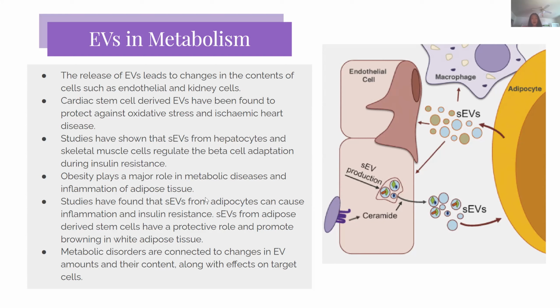Metabolic disorders are connected to changes in EV amounts and their content, along with effects on target cells. For example, diabetic patients tend to have higher levels of circulating EVs, and gastric bypass surgery alters microRNA that targets insulin signaling.